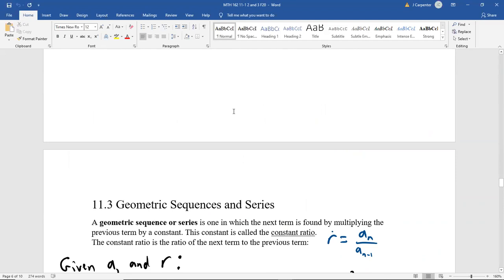So to go from the first term to the second term, you multiply by 3. To get the second term to the third term, you multiply by 3. To go from the 5th term to the 6th term, you multiply by 3. To go from the 100th to the 101st term, you multiply by 3.